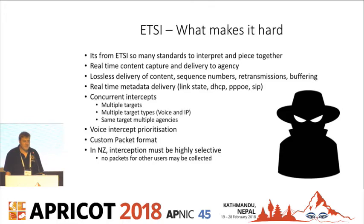The thing about ETSI standards, you'd say there's a lawful intercept standard, but really there's about 20 standards, and you have to piece it all together and figure out how it all works to actually do something. It's real time, so there's a real requirement on real-time streaming to the agency. Only a small amount of delay is allowed between the customer doing the traffic and the intercept agency receiving that traffic. So this doesn't allow for sending PCAPs or email or anything like that, like we used to do.